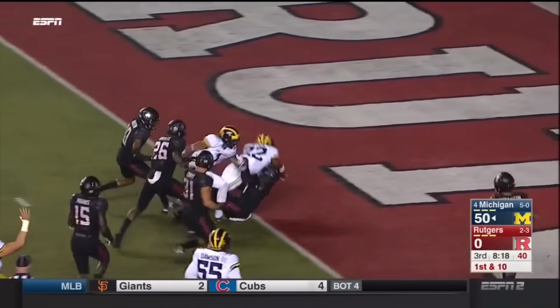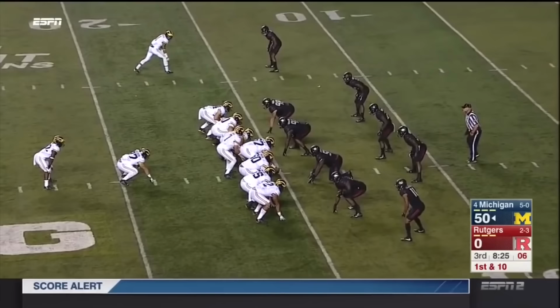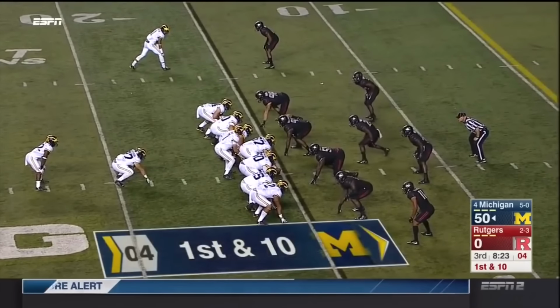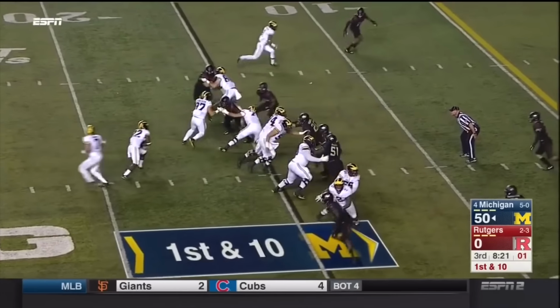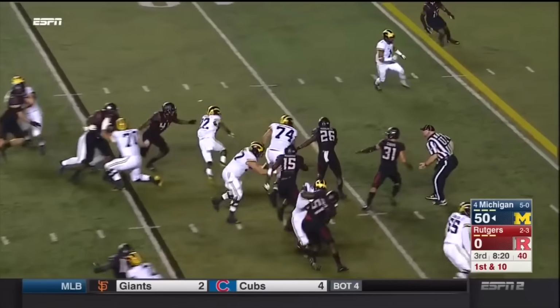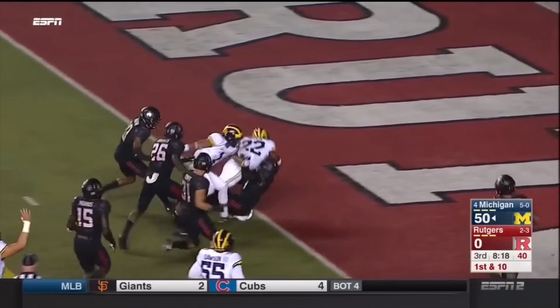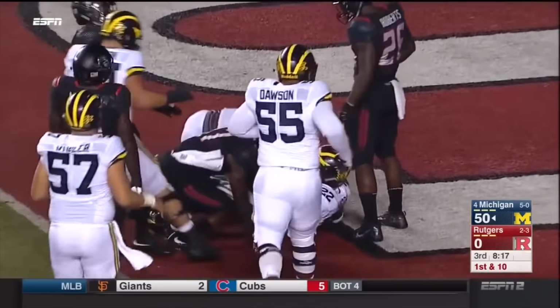Yeah, and the other thing too, like you said, this is their backups, and you're going to see a pressure here from Rutgers pouring one of the linebackers up through the A-gap, and they pick it up. And it just speaks to how well these guys are trained, and they may be backups, but they're certainly in a position to know what they're doing, and it's obvious by the fact that they pick it up, and then we drive it in here for a nice touchdown run.